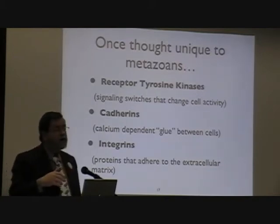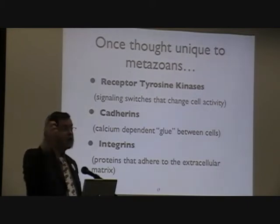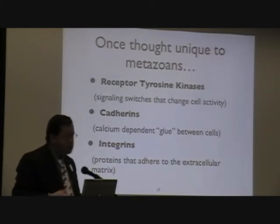What we think is going on there is that choanoflagellates evolved integrins to stick to the bacteria that they were filtering out of the water. So it's part of a feeding apparatus. And now it's been co-opted and reused to make us more sticky. Appropriately sticky inside.